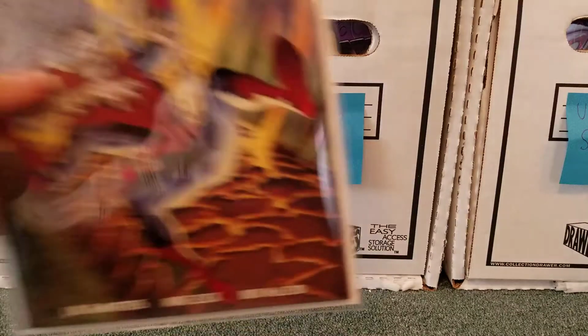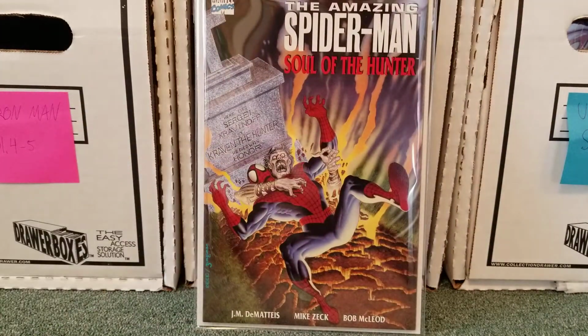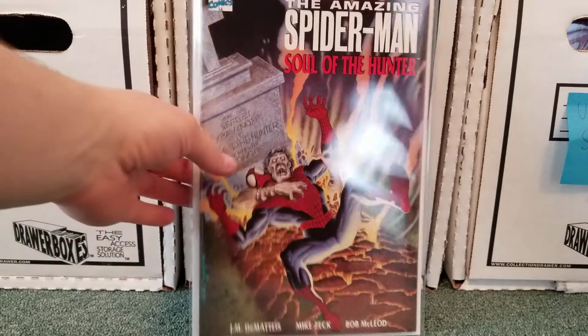I'll show you those. Amazing Spider-Man Soul of the Hunter. I don't know why. I'm pretty sure I haven't read this, unless this is a mini trade. I really don't know what this is yet. I haven't gotten a chance to crack it open. But every time I saw this at a convention, I'm like, oh yeah, I definitely have that. But I can't find it in any of my boxes. I can't find it in my app. So finally bought it. I think this was $5.